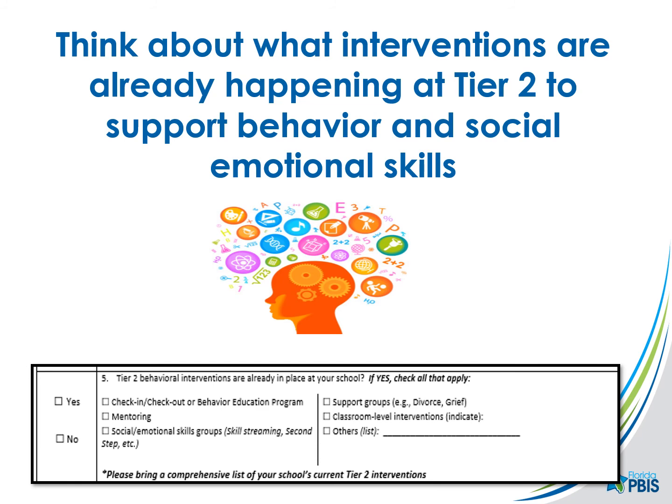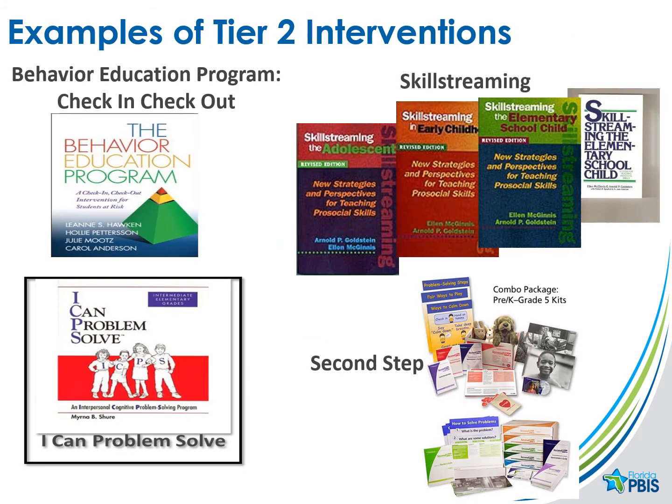So we are, of course, going to want you to think about, before you come to training, while you're at training, we'll have some activities around this. What do you already have for behavioral and social emotional interventions on your campus? We gave you some samples, and those are just examples and samples on your readiness checklist there at the bottom, but thinking through some of what you already have. And so these are some of those same examples just on the slide, and these are only some. There could be lots of others, so please don't think these are the only ones you can have.